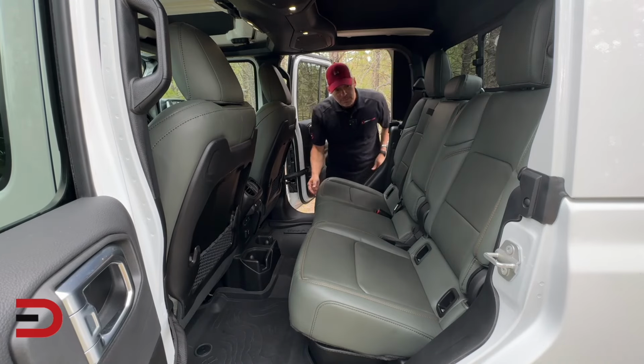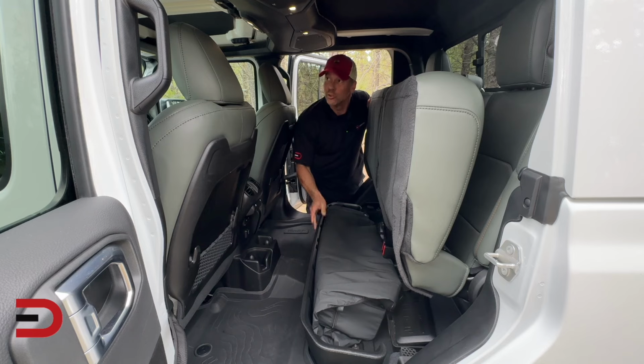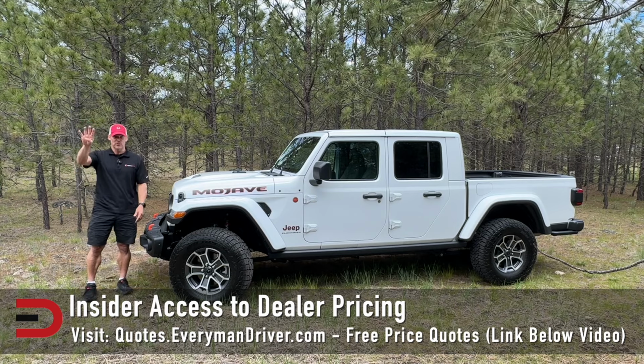You probably already know this, but the back seats do come up nice and conveniently like this, and if you do choose to make it a convertible, those panels go in this bag right here, which Jeep provides you. MSRP on a 2024 between $40,000 and $55,000 on those 4 trim levels.